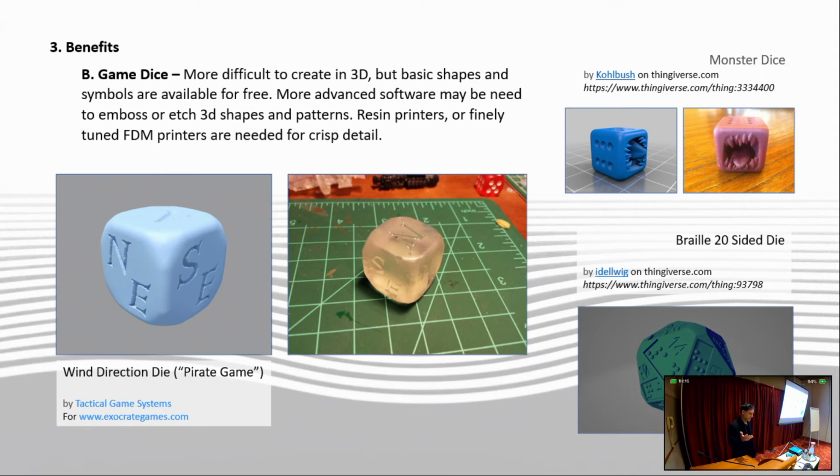And again, that's another free model you could download if you wanted to, or have someone model that for you. In the lower right corner, you can see a specialized die that someone made that has Braille on it. And I've printed a couple of those for friends. It's a great file. It prints great, whether it's FDM or resin. Although if you do want to print it in FDM, the bottom face gets to be a little tricky because it's flat on the plate. So, dice.